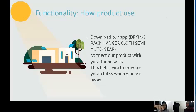So at the product we have the ringtone. So if the clothes are dry, the ringtone will play from the product. After that, our greater feature of the product springs into action.